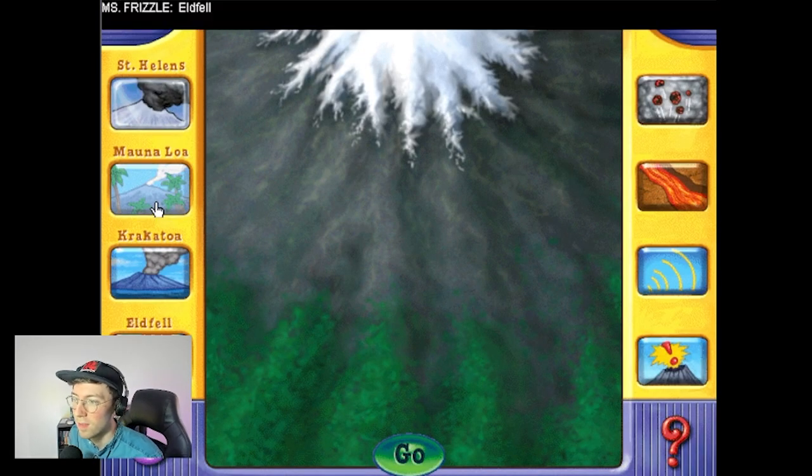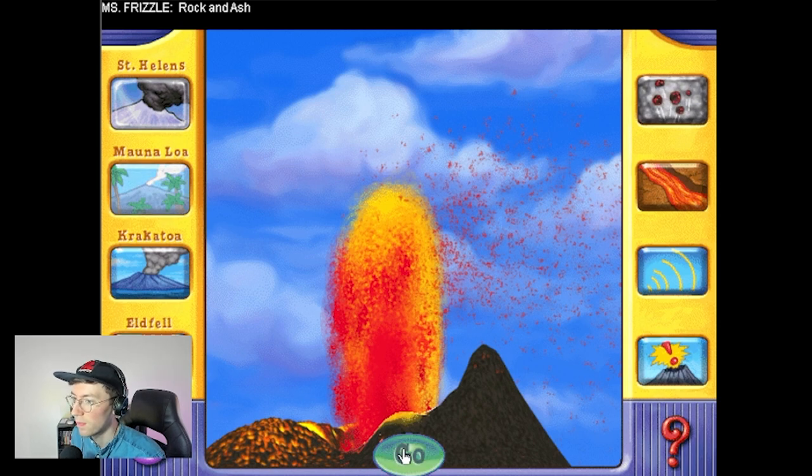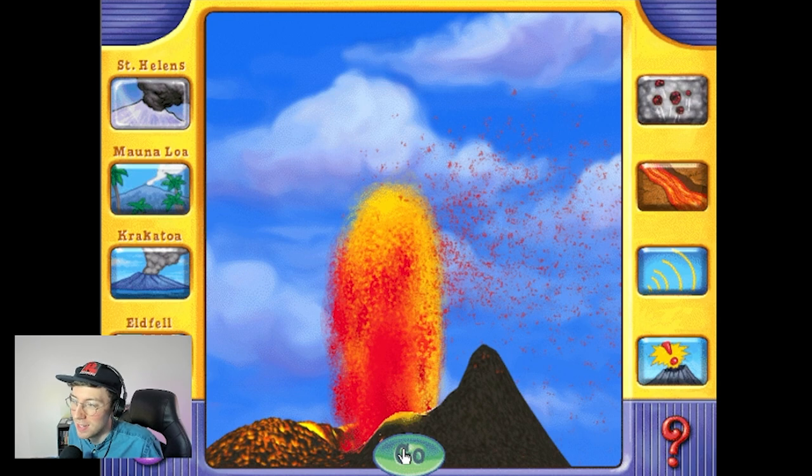Wow. El Mauna Loa. Ooh. Rock and ash. I love how educational the Scholastic early 2000s PC games were. And I'm still interested in them all these years later.